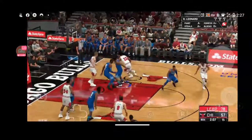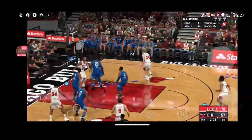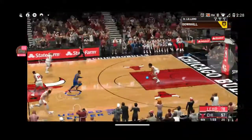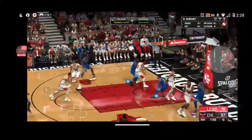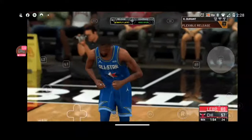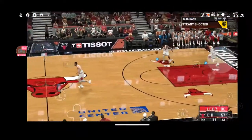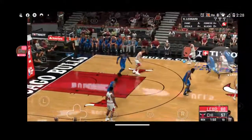Up top, Porter. He's covered by Leonard. Will it go? And the rejection by James. I still can't believe that one didn't fall. Lillard, the pass to Durant, and the basket is good. Offensively, defensively, they are in total control. And don't leave out the coaching staff here now. I mean, their game plan has been perfect.